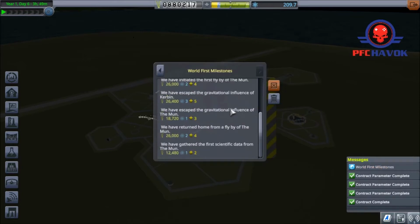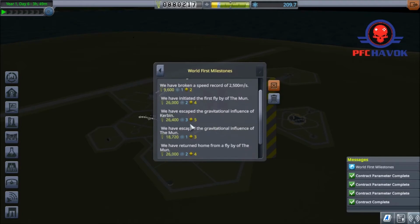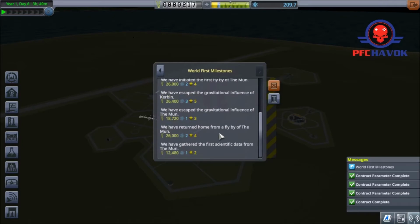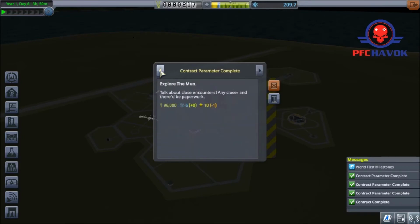So we've broken a world speed record. First flyby of Mun, escaped the gravitational influence of Kerbin, escaped the gravitational influence of the Mun, returned home from a flyby of the Mun, and gathered scientific data from the Mun. All of those things gave us science and reputation. Parameter completed. Contract complete. Just delete all of that.